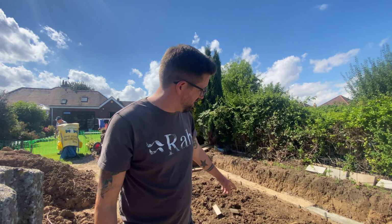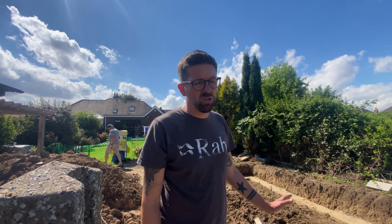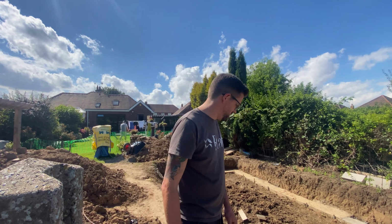So what we're going to do is this big lump of mud in the middle here. We're just going to flatten this off with a spade, just so we can bring his Nexus in and work out how much room we've got to see what we've got to work with.